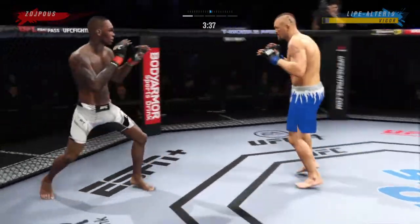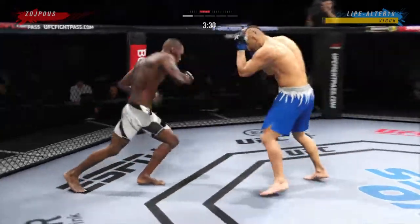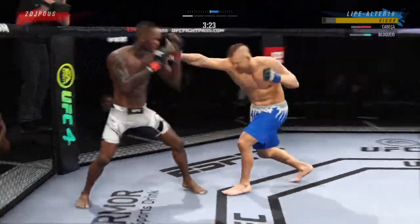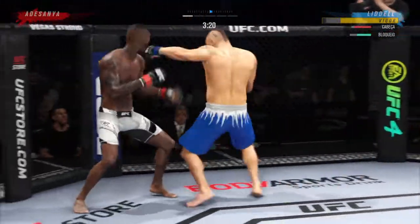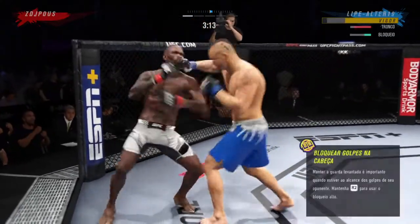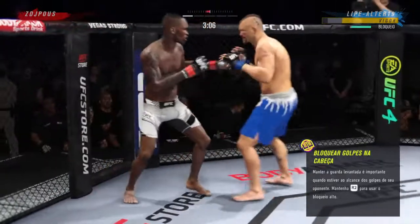Israel Adesanya gets hit with a kick. That one appeared to land flush. Liddell's punch to the body rejected there by the defense. Nice job by the opponent. The Iceman gets caught with that punch. He'd be wise to get those hands up.